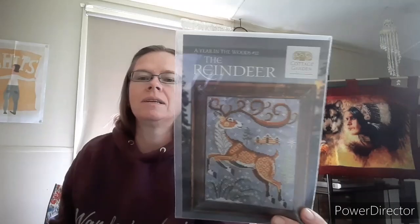Okay, so the next one I worked on was this one, the reindeer from the A Year in the Woods series. It is number 12. I haven't done all of them. This is not the last one. Well, it is the last one in the series, but it's not the last one I'm stitching. It is by Cottage Garden Samplings. I'm pretty sure if you've watched Flosstube and watched a lot of Flosstubers, this is everywhere, or was everywhere, so you're probably very familiar with it.